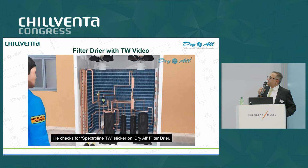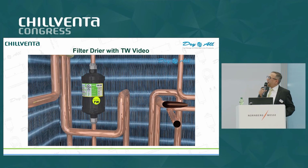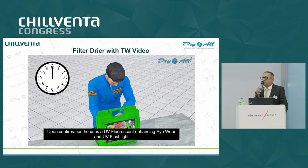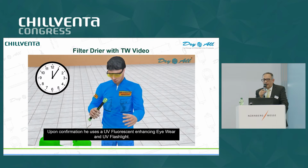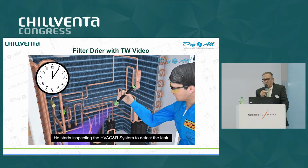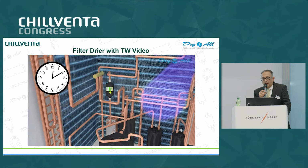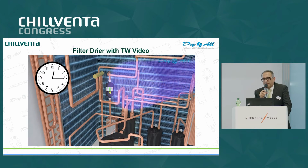And he sees there's a TW sticker. If he sees the TW sticker, he knows there's a dye inside it. Now what he does is just put on yellow glasses and a UV torch. And he starts scanning the system with the UV torch. With the help of this UV torch, you can find the exact point of leak quickly.